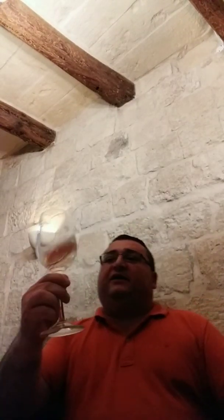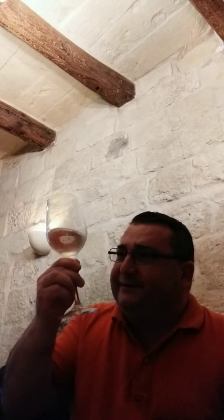On the appearance, then, long persistent mousse. You have very fine sized bubbles. Fine sized bubbles can be analyzed just by having a 3D effect between your eyes, and you can see them rising in the middle of the wine. That will indicate a traditional method style.